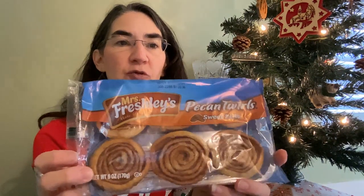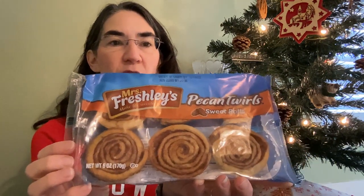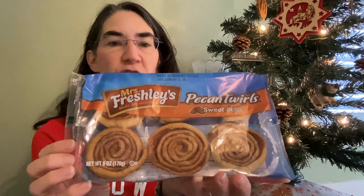I thought since it was a breakfast, like a brunch, I would get these little pecan twirly things. This is Mrs. Freshley's, so I've never tried these. It says pecan twirl sweet rolls. So I guess it's kind of like little cinnamon roll type things, but with a little pecan taste, I'm not sure. So anyway, I did pick these up as well to put on the platter.